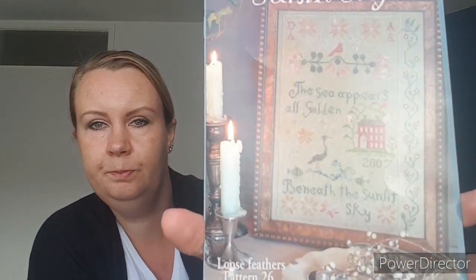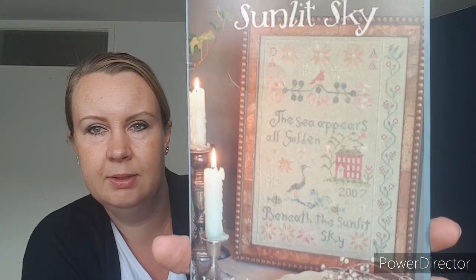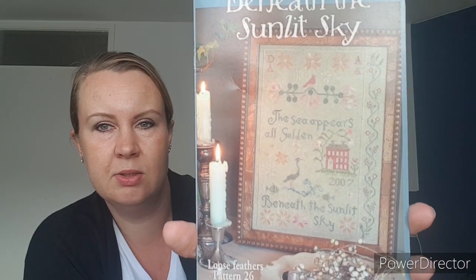Then I've mentioned this before, I am always on the lookout for some nice patterns on the destash Facebook groups here in the Netherlands. And I found a really nice one actually on this destash page. It's this one, it's Beneath the Sunlit Sky. And it's a Loose Feathers pattern 26, but Blackbird designed. Sorry for the glare. This one is out of print.